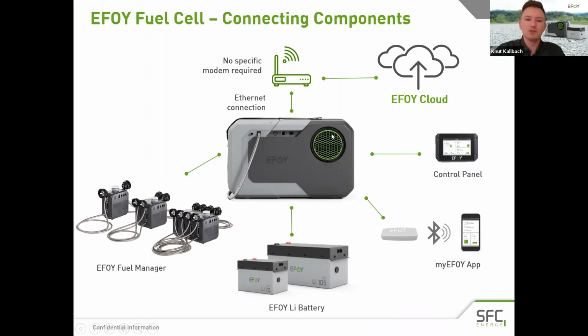And what we also can do is we can just connect the modem, and then we can get all the data in our Efoy cloud system. So we see the operating times, the voltage of the battery, all remotely from our personal computer back home. And we also have the Efoy Fuel Manager that allows us to connect more fuel cartridges from 2 up to 8, and this brings the entire system to a higher autonomy.